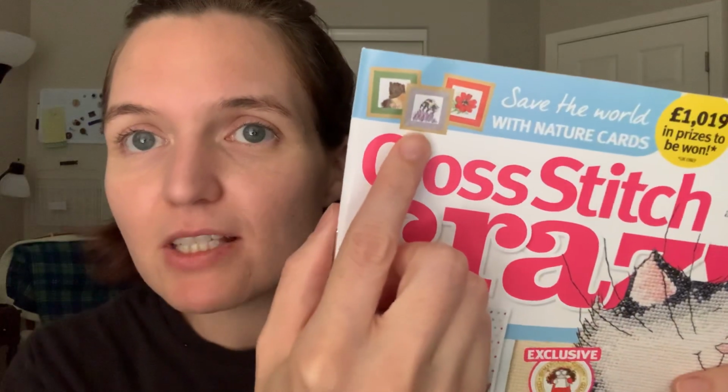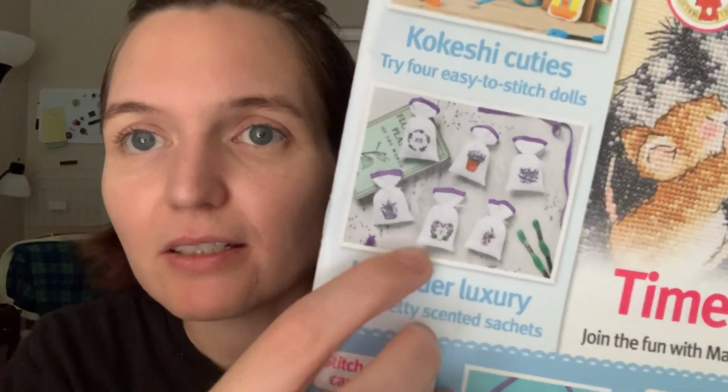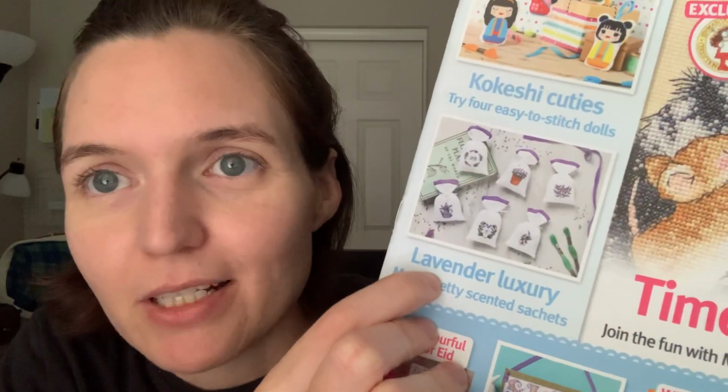Anyway, this one I picked up is Cross Stitch Crazy. I don't have a whole lot of Cross Stitch Crazy. This is one that doesn't usually catch my eye all that much. However, this one I loved because I love this little bumblebee on a flower. I also loved that they have all of these lavender pieces in little sachets. You know what I'm trying to say.